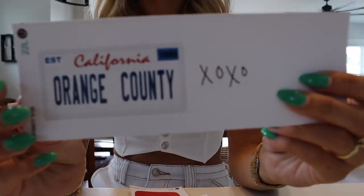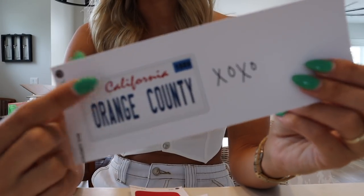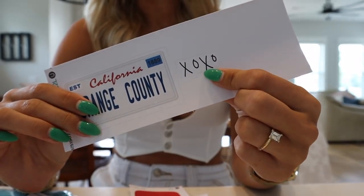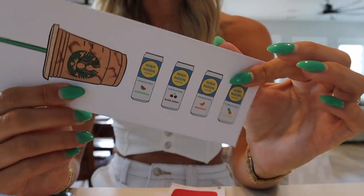I got an Orange County, California. This is where Laguna Beach is and I visited and I absolutely loved it. So I thought that would be a fun little memory. Got an XOXO because I feel like I put that in all my videos. So I thought that was special. Iced coffee, obviously. High Noons, obviously.